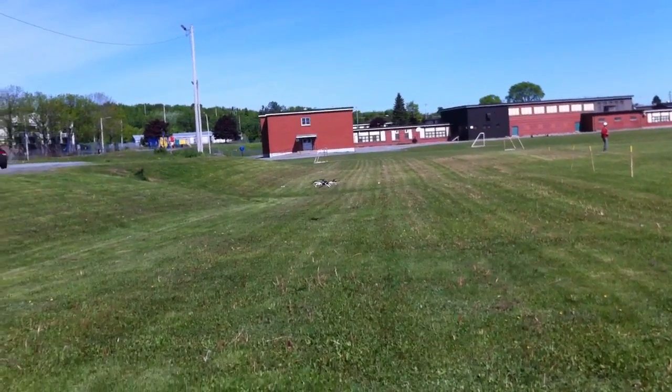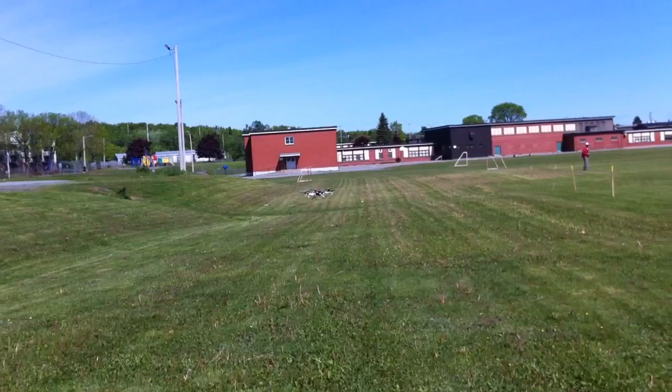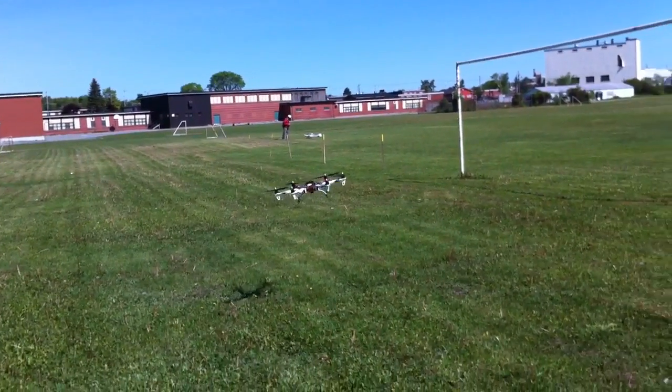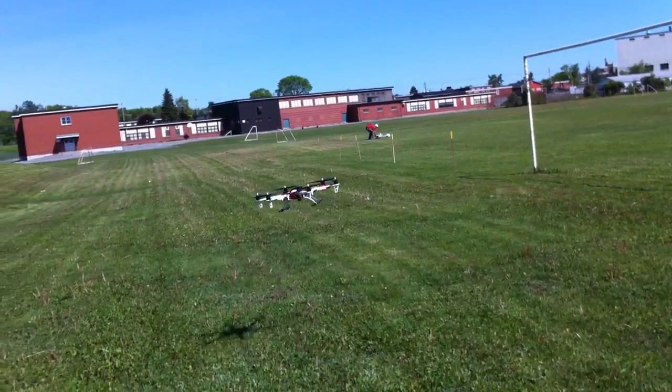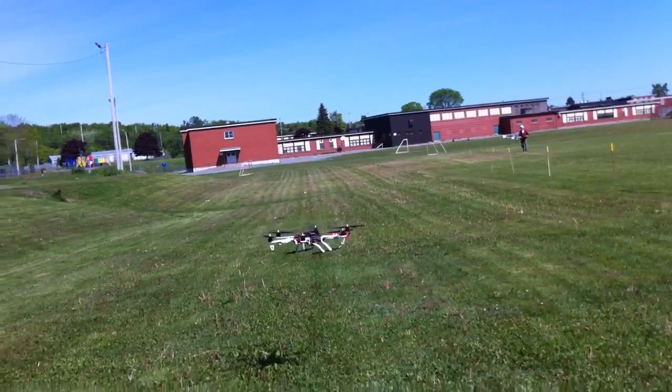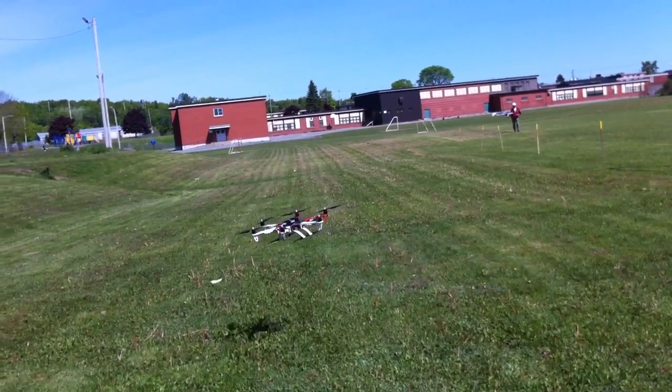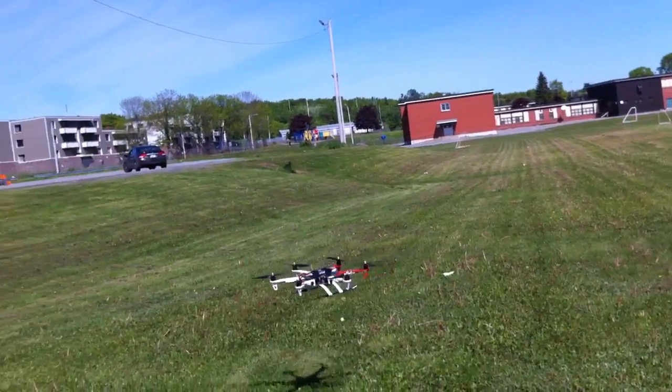Have you tested how long until the battery cuts off automatically? No, not yet. It's got a little alarm on it. Do you know how long it's going to take? No. You see this little yellow light flashing there?